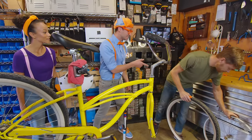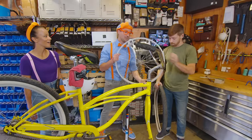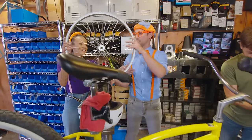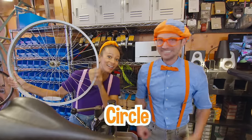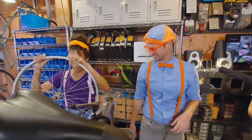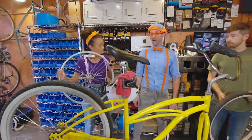The wheel. Can I see the wheel? Check it out, Mika. Wow. A bike wheel with no tire. Yeah, look, a big circle. This is really cool. And it's actually kind of light.